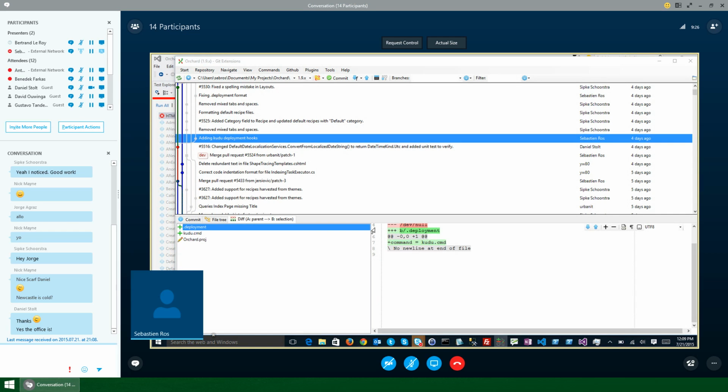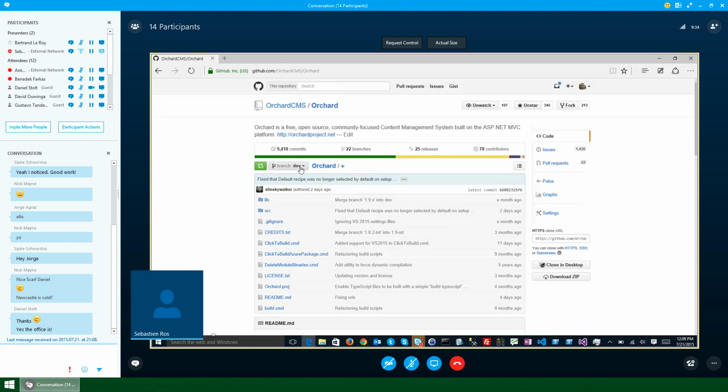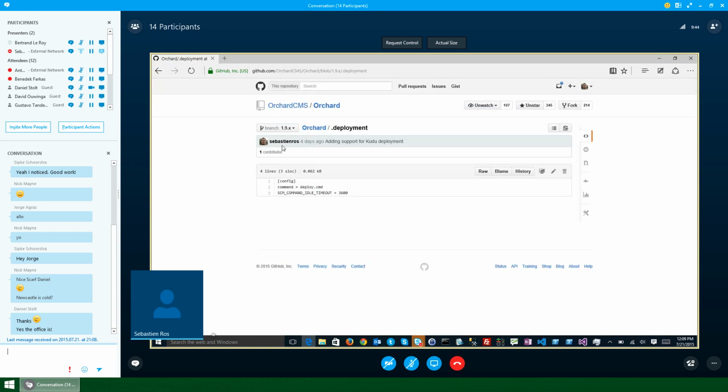So it's directly in 1.9.x. I won't do a demo, I will just explain how it works. If you look, it's just in the 1.9.x one so far. I haven't merged it in dev, I think. So now there is a new file called .deployment, which is used by Kudu. When you download Orchard from the source code, you need to run this script to deploy. And this guy is just to prevent Kudu from timing out when there is no log, and otherwise it will think that the build doesn't work.